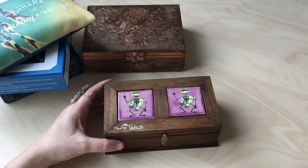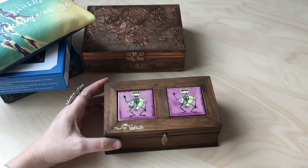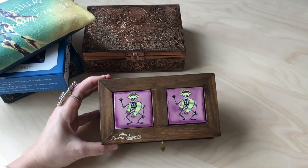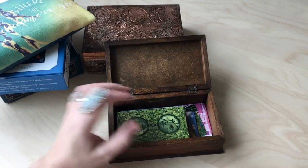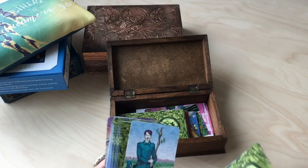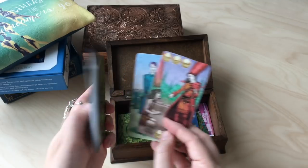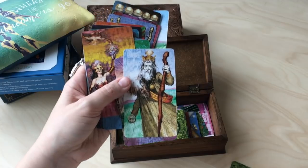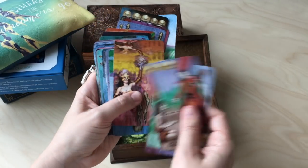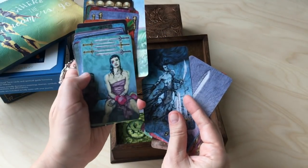Boxes are another one. I have massive boxes full of decks, like trays that I bring out. And I think I showed that in my 31 Days of Tarot last year. This is a box I got from a friend of mine when she went to Puerto Vallarta. And it is so beautiful, and it houses the Tarot of Reflections in it, which I trimmed. It was the first deck I ever trimmed because I absolutely hated the borders.